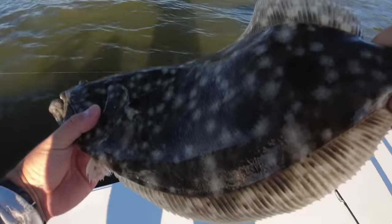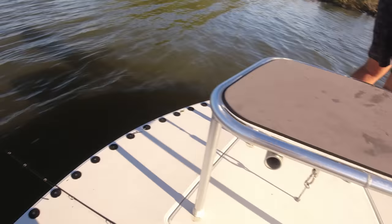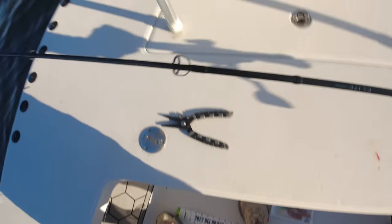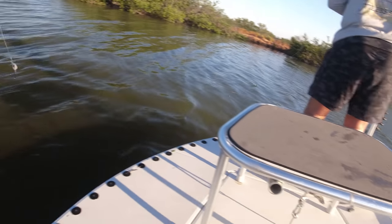Alright, buddy. I'll lay you back in. Go make some more of you. Looked like a dinner plate when I was reeling it up. I was like, what in the what? Oh, it's a flounder. That was cool. That was really cool.